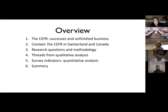Then some results from our data, both from the quantitative and the qualitative analysis, and the summary. The idea of having indicators is because we want to do something more than just analyzing data. We want to create something, and we are creating it right now, that we can write in a very accessible form to be sent to stakeholders. These are people who are not necessarily in research, but who can find some guidance in how they can foster innovation in their language classroom using the Common European Framework. Okay? So that's our overview.